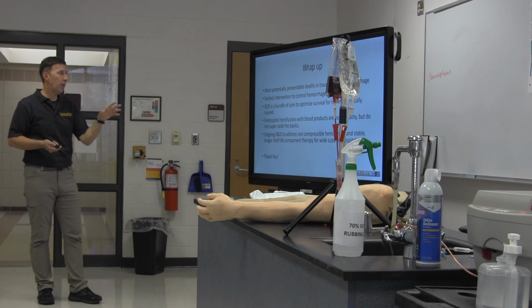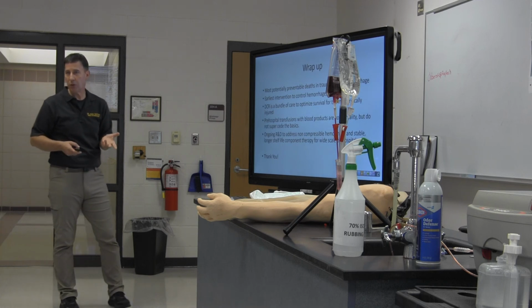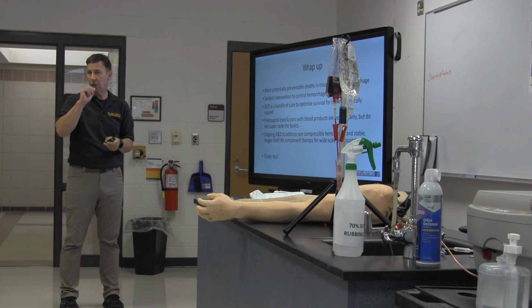Okay, there'll be ongoing R&D looking at some of these compressible hemorrhage sites. I just saw something this morning that was very interesting that looks like a REBOA catheter that actually goes in orally and inflates in the gastric area, which could be a huge game changer because it compresses the aorta down here at zone 2.